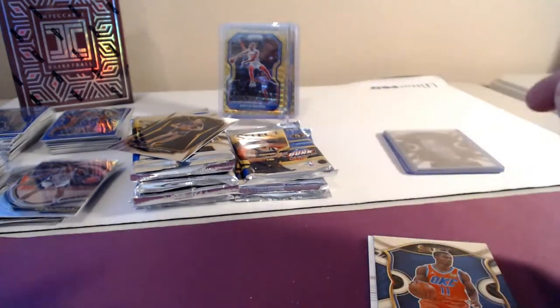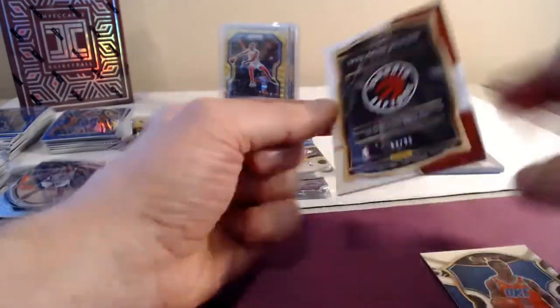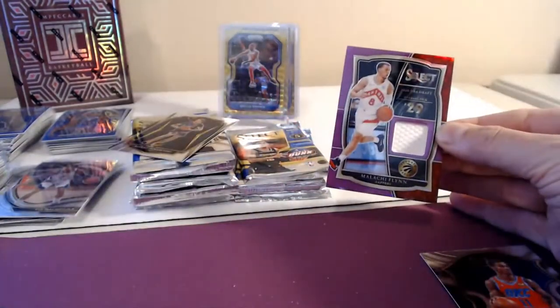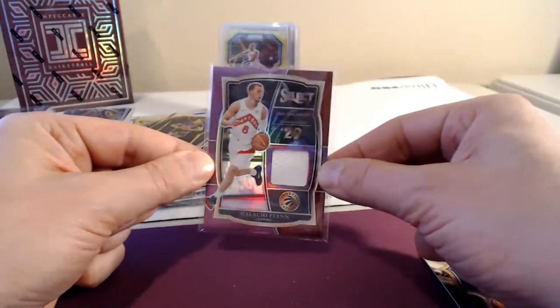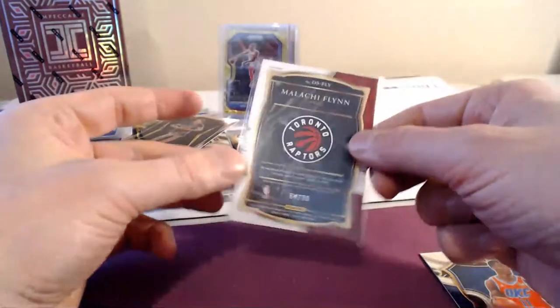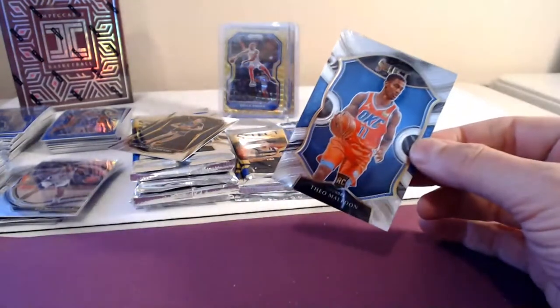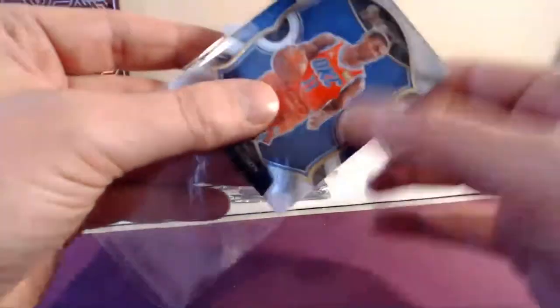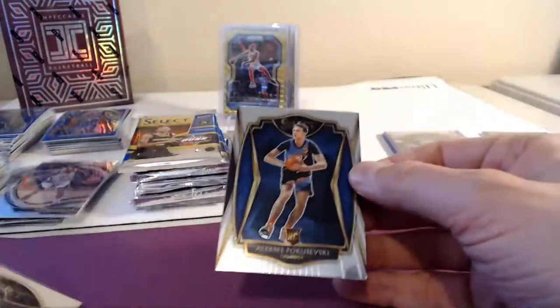White Zion. Lucky you. And our memorabilia card is a Malachi Flynn /299 with a big old white napkin in there for you. Pick number 29, card number 64/99. Congrats. Yeah, that was a nice pack. All rookies and a Zion.